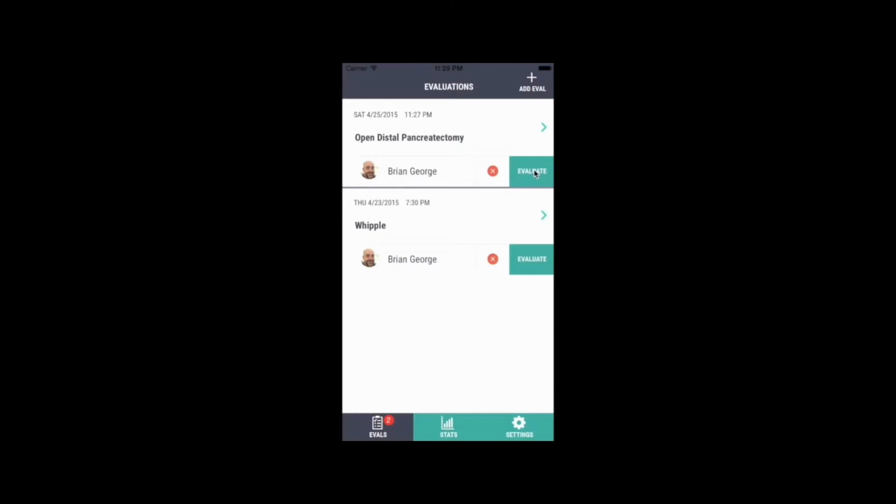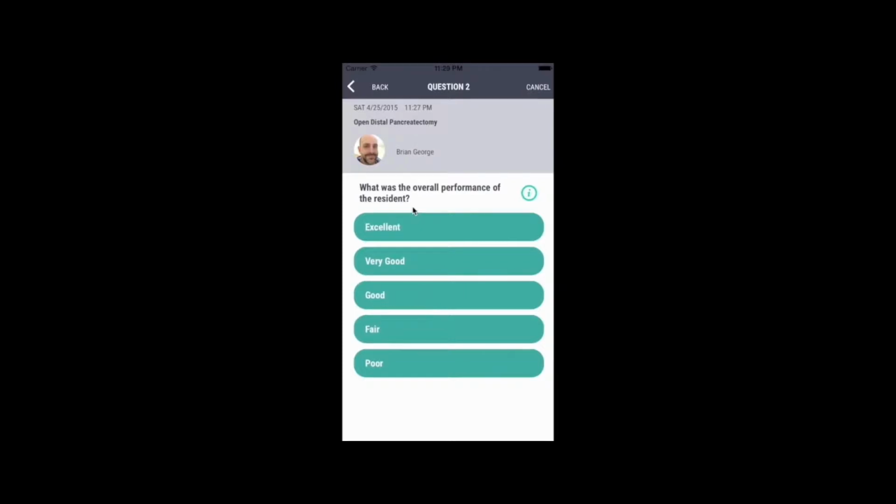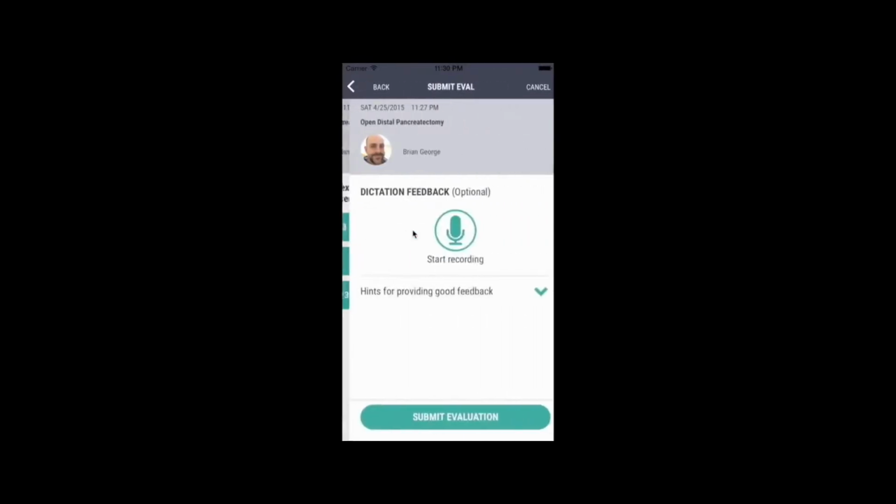Once the evaluation is available, you can click on Evaluate, and the first screen asks you what Zwisch level the resident performed. If you forget what the Zwisch levels are, you can look here, and you choose one of the levels, and let's say passive help. The next question is, what is the performance of the resident? And let's just choose very good. And the last question is, what is the relative complexity of the case? And it was the easiest third.